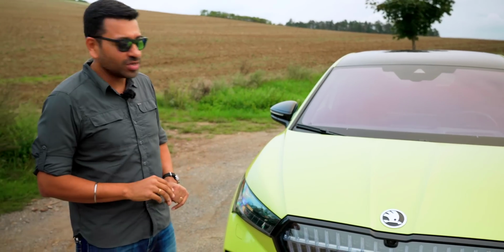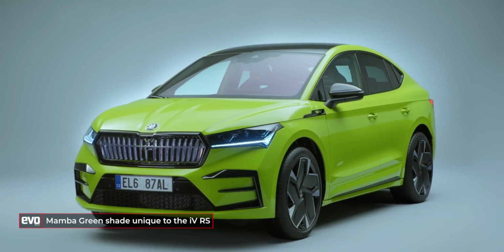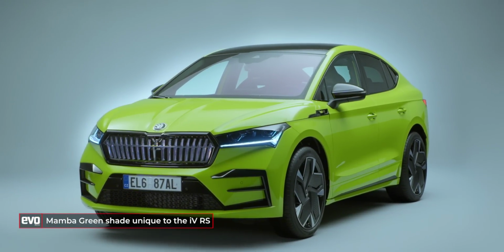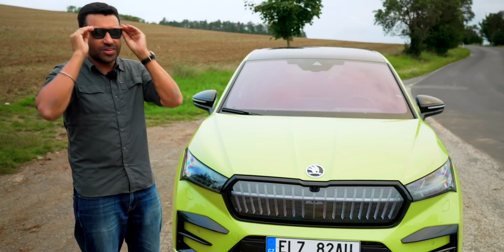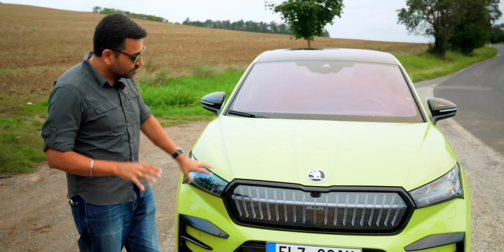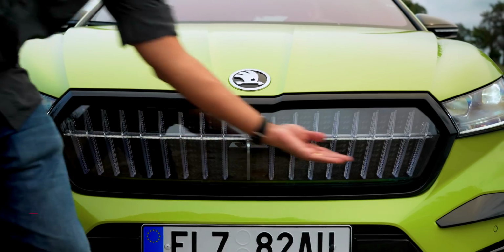Now, let me take you through the styling. First, the color. What do you think of it? Let us know in the comments. This is called Mamba Green and it is exclusive to the RS and it is a striking loud color. You need sunglasses for this color. It is very attractive.